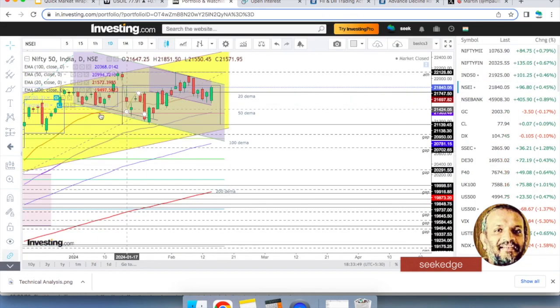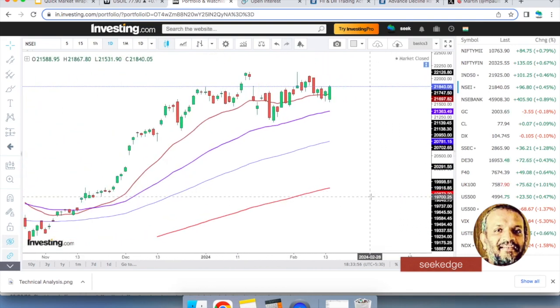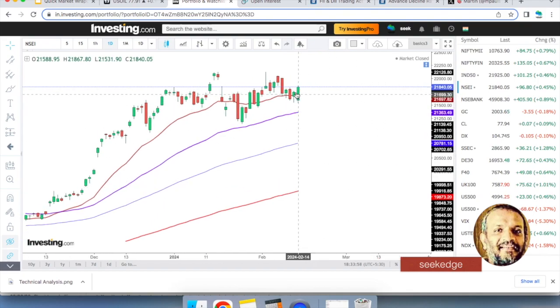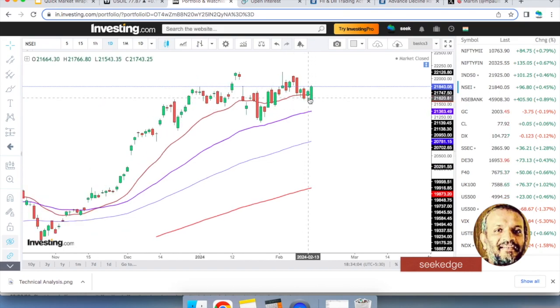So let's quickly take the plain candlestick chart. Look at this. It's definitely an engulfing bullish white range candlestick that you're seeing. That's right, completely engulfed. Not only the previous candle, but the previous to previous. 3 candles together are engulfed. So that's definitely bullish.